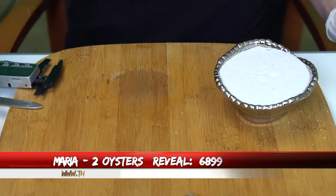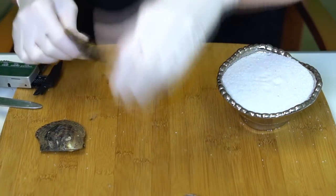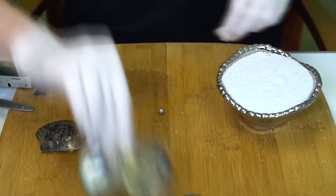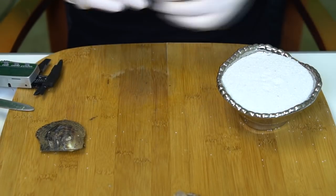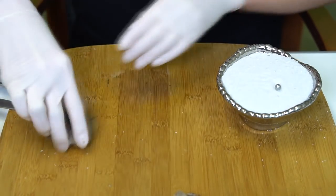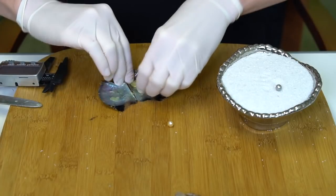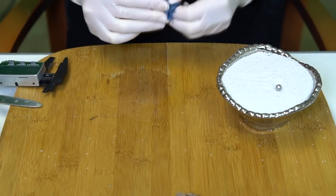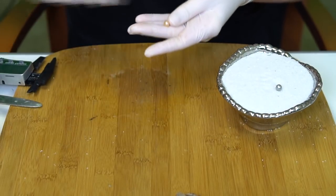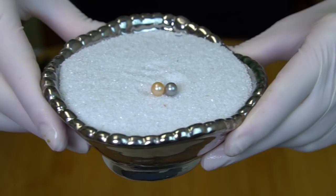Our next reveal is for Maria, order 6899. We're going to open two oysters. And a silver for your first one. 7.3. And a peach. Ooh, that one sprayed right up. 7.26. Beautiful pair. Congratulations, Maria.